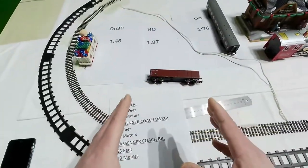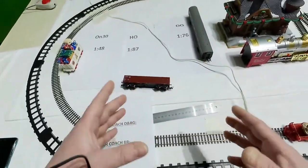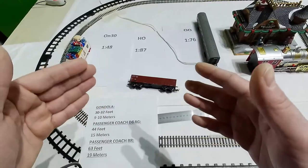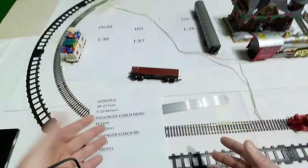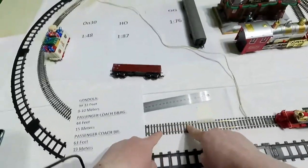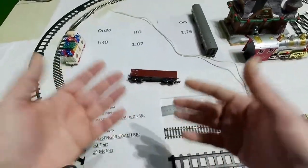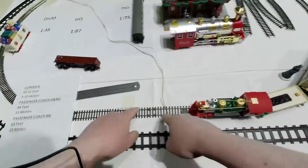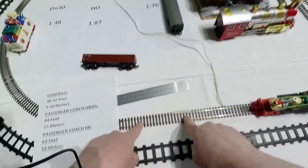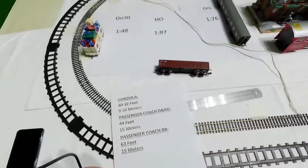HO scale is the most common scale in train scale modeling, at least all around Europe, but also in the US. Those kind of tracks are the most common everywhere. And that's why they suited the 1 to 48 scale model trains to roll on top of these tracks, to this scale, 1/87 scale.